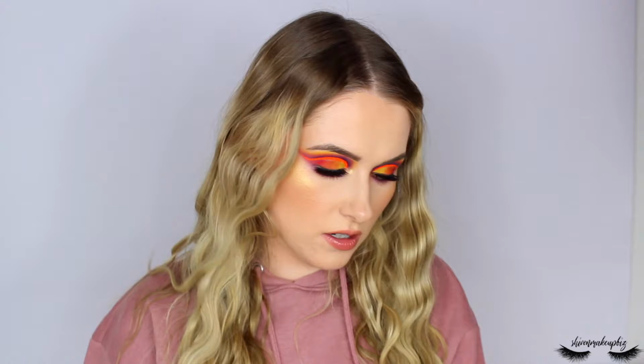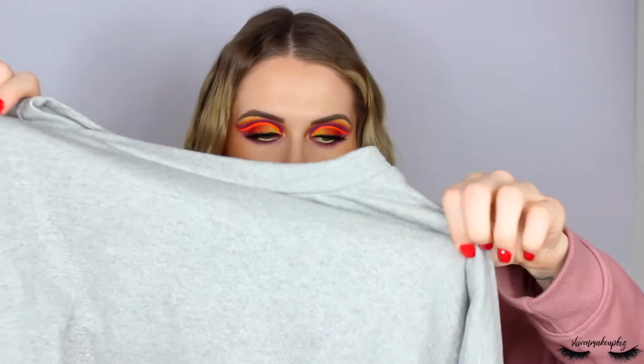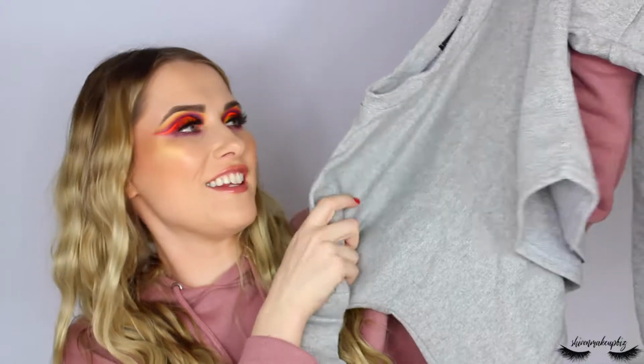Next up, I got this grey sweatshirt. This is from Boohoo. I haven't worn this yet, neither have I worn the other item. And this is just a grey, kind of reminds me of what Americans wear in movies. Just the grey sweatshirt. I don't know if that makes any sense to anyone, but it makes sense for me. And it's just a cropped sweatshirt. It kind of feels like a jersey-ish material.